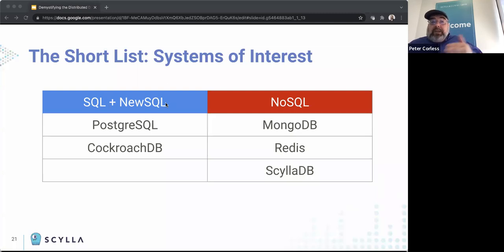So with this in mind, let's go into that top 100 and just find five examples to see how they compare. I've chosen two SQL systems and three NoSQL systems. You'll notice that I craftily snuck ScyllaDB into that shortlist.